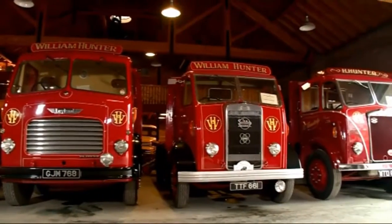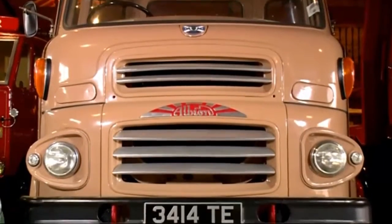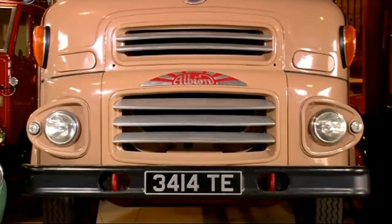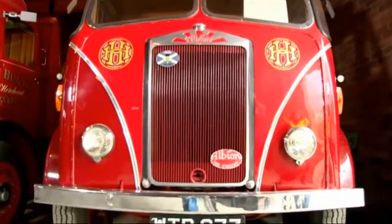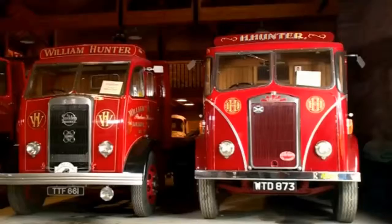This really is a fantastic collection of classic commercial vehicles. Now, while some have been bought in for the collection and painted up, a lot of them have been in the Hunter family from new. The Albion Reiver at the end has spent 20 years pulling carrots out of the field here for the business, and this one, the 55 Chieftain, again was bought from new and it's still going strong today, nearly 60 years on. Not bad for something that cost 750 quid when it was new. I wonder how many of the commercial vehicles on our roads today are still going to be going strong in 60 years' time.